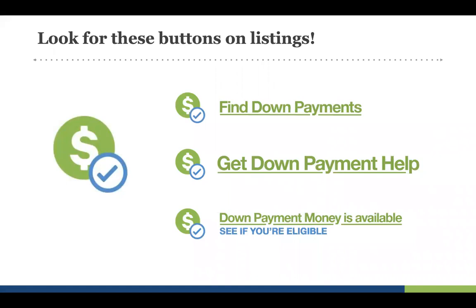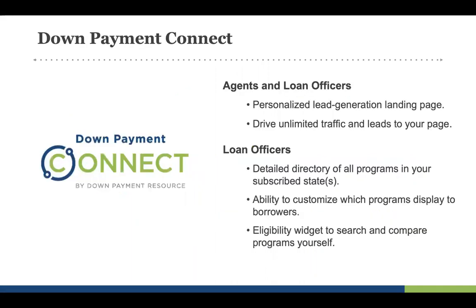And all that also goes out in your client portal so that clients, when they're seeing listings that you send them, can also find out about these programs, which, by the way, is where a ton of adoption and usage of our platform occurs. And then you have additional tools and resources available if you're a member of one of our MLS partners, including Down Payment Connect. So realtors, if you are a member of one of our MLS partners, you have Down Payment Connect for free.